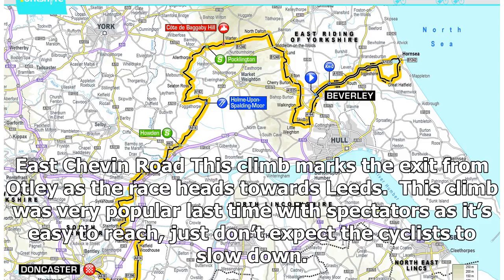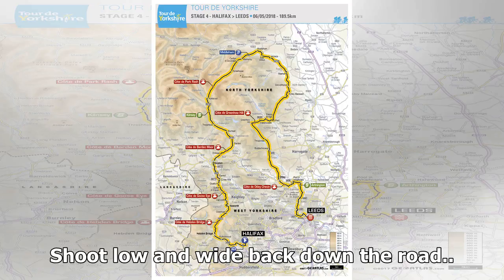11. East Chevin Road. This climb marks the exit from Otley as the race heads towards Leeds. This climb was very popular last time with spectators as it's easy to reach. Just don't expect the cyclists to slow down. Shoot low and wide back down the road.